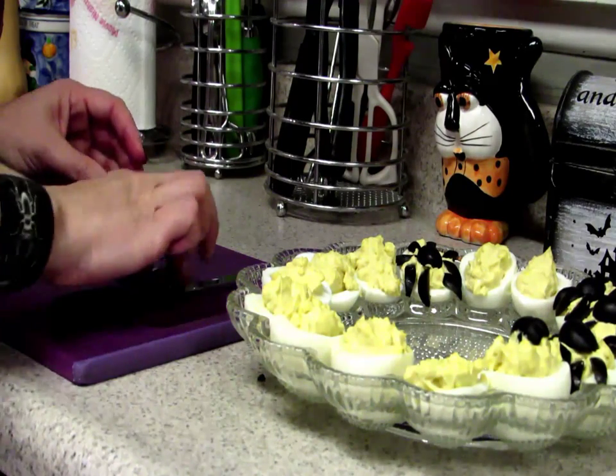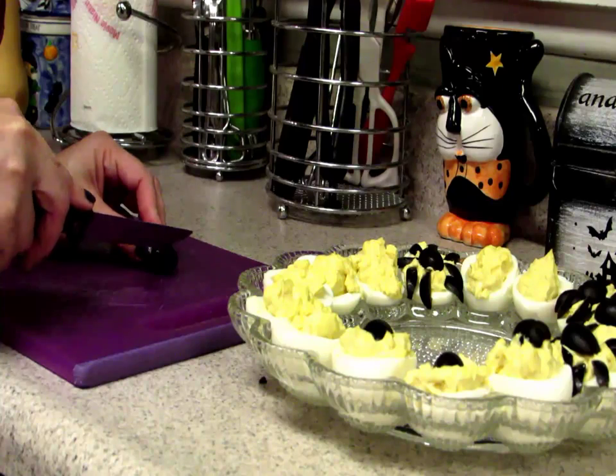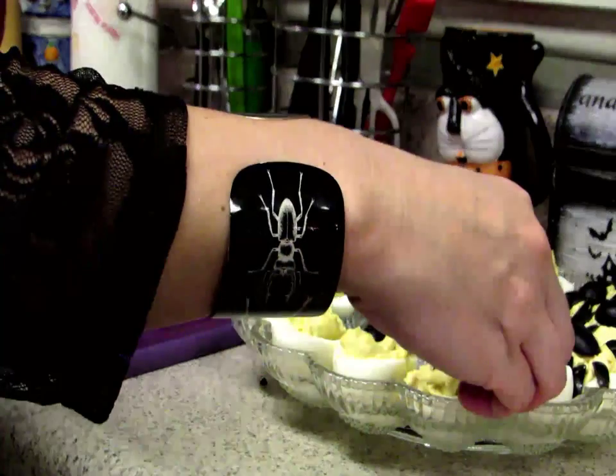After you have finished putting that mixture into the egg whites, get out a can of olives. Each olive represents the 2 bodies of a spider. You need to cut it in half and then place it in the middle of each egg. And then you need to take another olive, cut it in half, and keep cutting until you have 8 spider legs. And decorate the eggs.